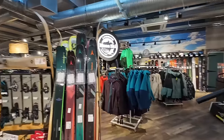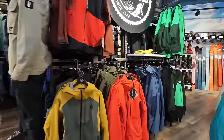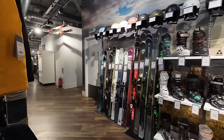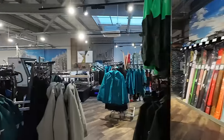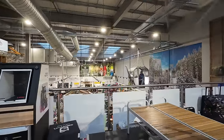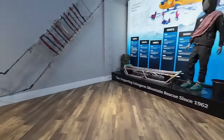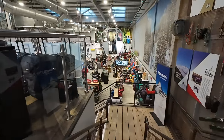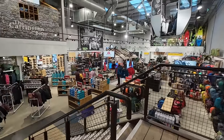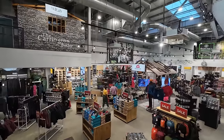Really nice cafe up here, and this shop is dog friendly, so come in here and get your grub, spend your money. It's all the ski stuff up here. Yeah, so it's a big old shop. Kayaks, do love an outdoor store.